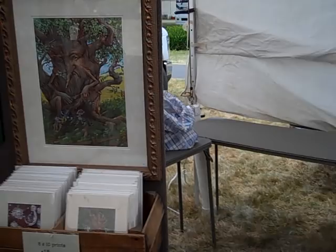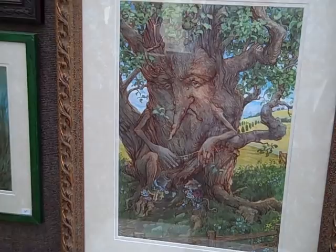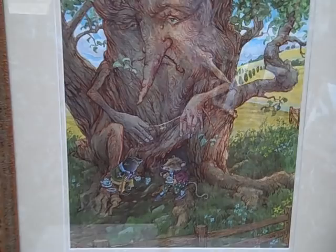We're at State College right now, doing an art show, and it's been very hot here. There's Afternoon Tea, one of my favorite paintings. I want to be there with these two little guys having some tea.